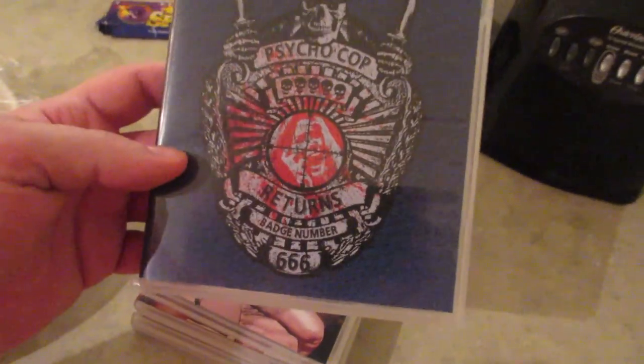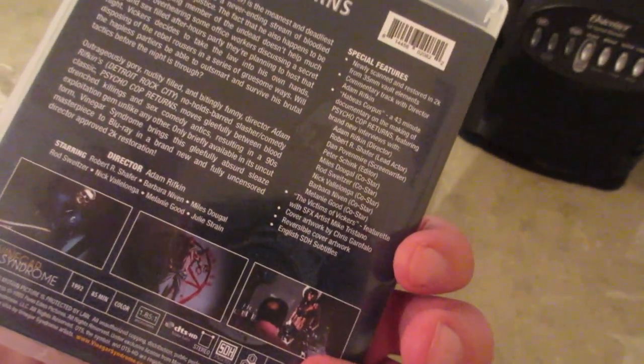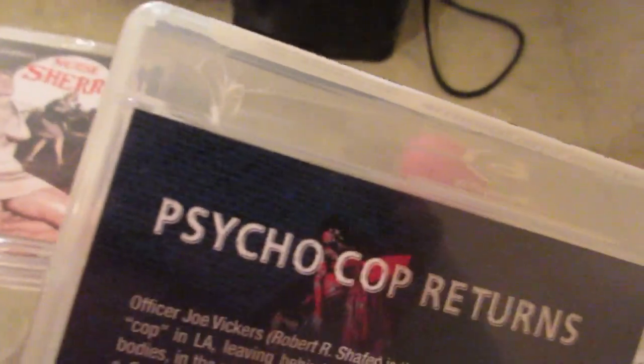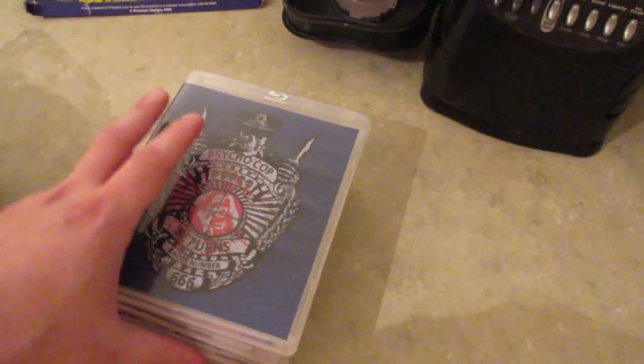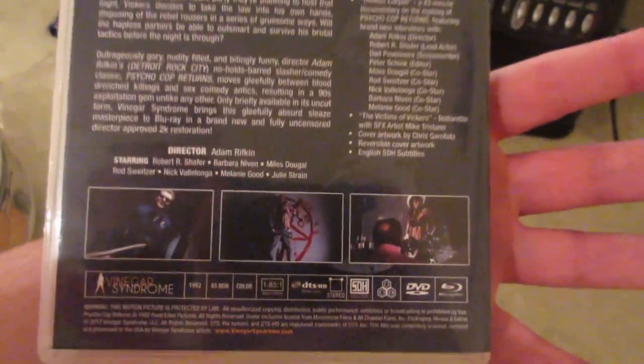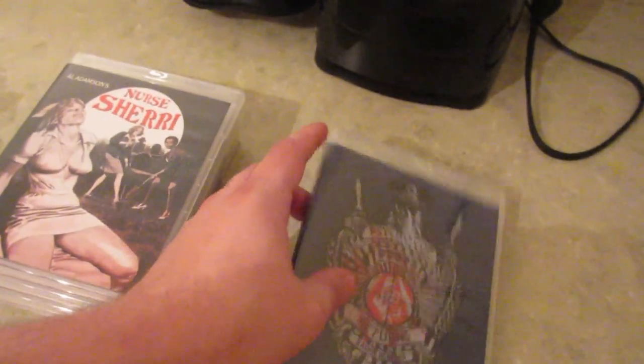But Psycho Cop Returns, and I haven't seen the first Psycho Cop. I don't know if you need to see the first one to see this one. I don't think you do. That's usually not the case. Some cracked cases right there. I feel like a few of the past mail days I've gotten have all been kind of damaged. I think my mailman hates me. But it looks like just a crazy cop being super violent, so I'm looking forward to checking that one out.